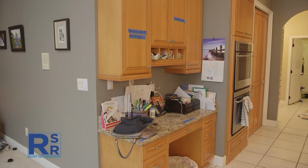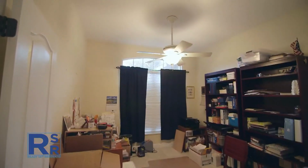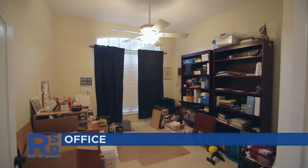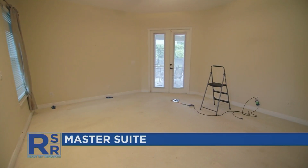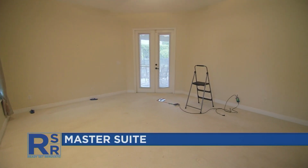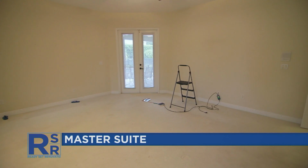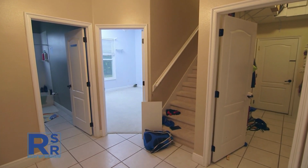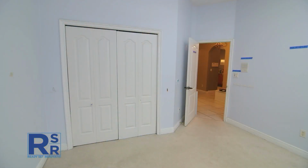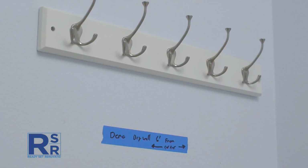So the demo starts tomorrow, and we're going to make the office, which is a disaster that we're always trying to hide from the public, into a piano room. And they're going to knock out a wall, well, a doorway in the master and add on the office there. And then we're going to blow out the bathroom and add on 2 bedrooms and a bathroom, but we're not going to net an extra bathroom.